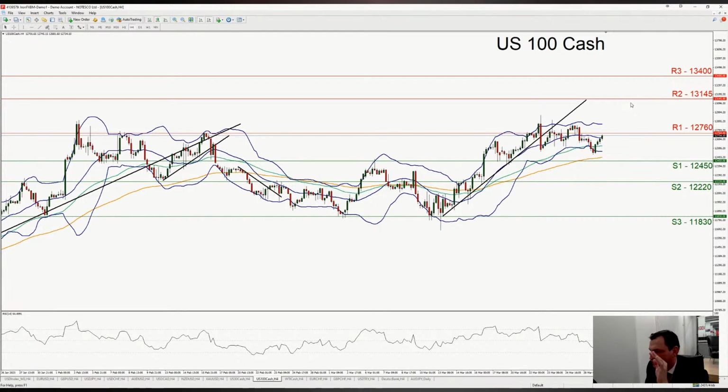So it's a big issue here. Should the R1 be clearly broken, then I would expect a bullish sentiment to overtake and actually push Nasdaq higher.